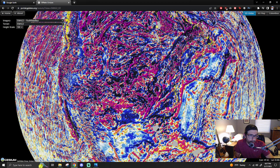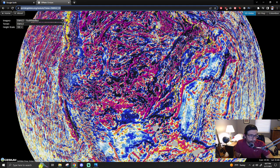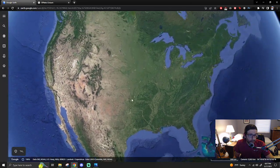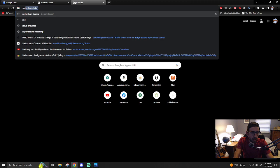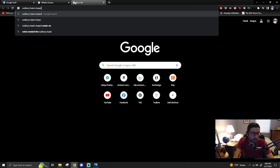Basically towards this. Yeah. That's where this area is over here. So it's initially pointing towards it pretty well. So we can kind of say from all the way over there through that thing, this Sudbury, I want to say basin impact.